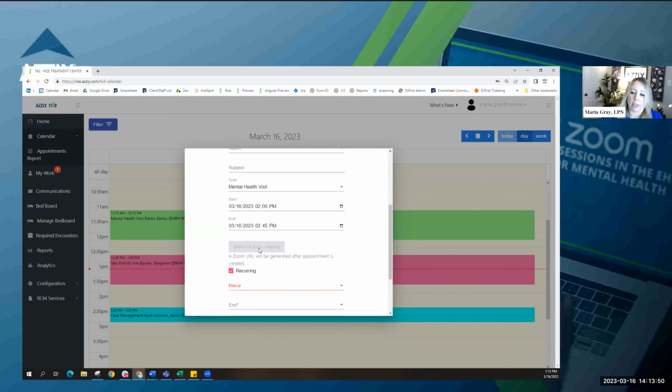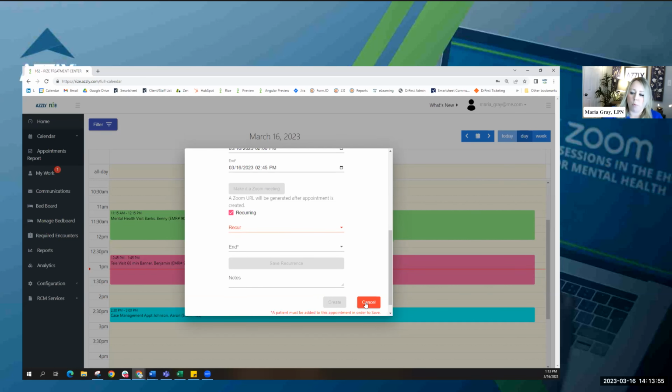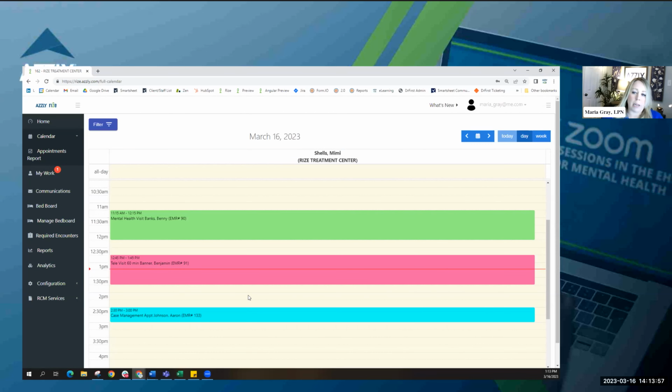But then the main point of today's conversation, of course, is how to make it a Zoom meeting. And it's as simple as clicking the Make It a Zoom Meeting button, so that once I create my appointment, it will then immediately send an email, or if the patient has selected not to receive emails and may just prefer an SMS reminder a couple of days before their appointment, that is all within the configuration of the system. But either way, a link will be sent to the patient for them to join.